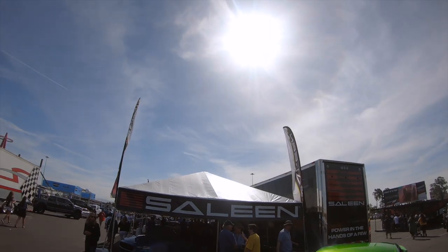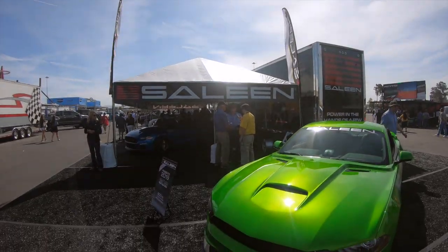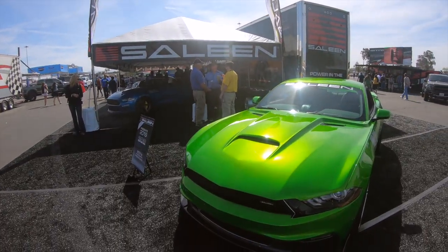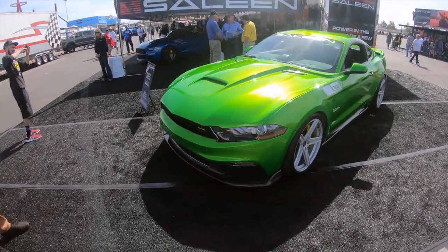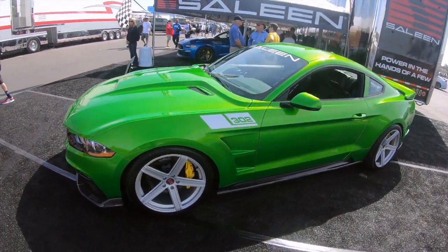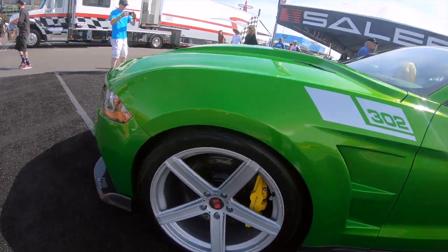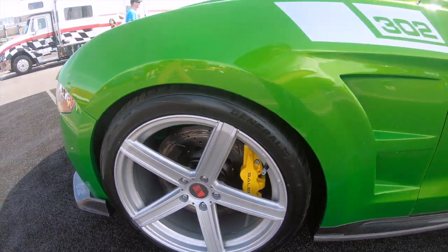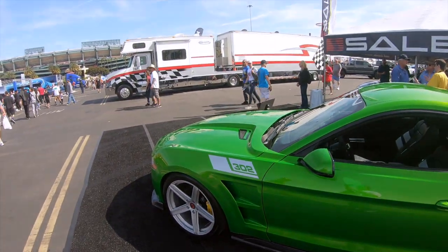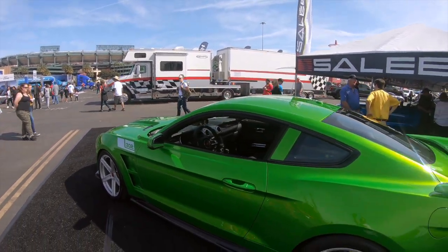Celine guy is showing out today with their black label 800 horsepower supercharged Saline 302. This thing's been driven, as it should be. Every car should be driven, you guys. Every car needs to be driven.